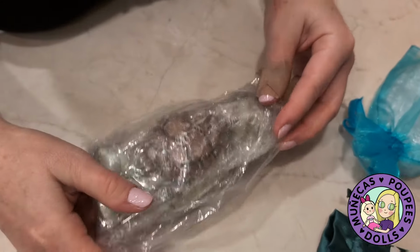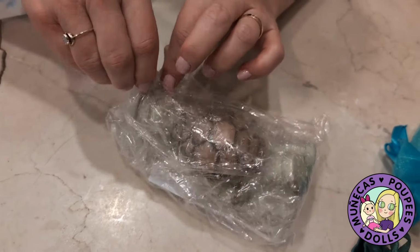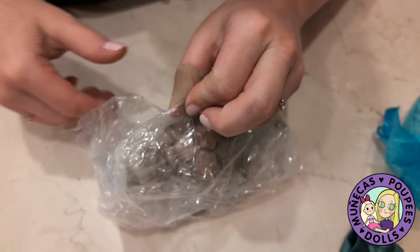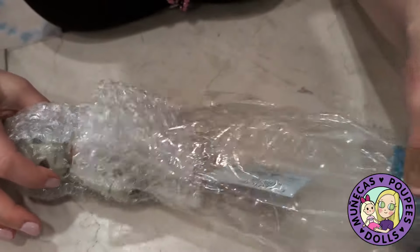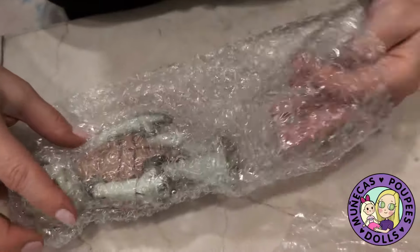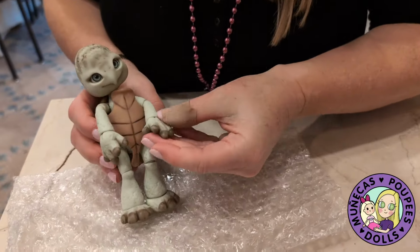Let's see if I can do this carefully. You hear the, I hope the camera picks that up. Oh, there's that new resin smell too. And here is, look at her, she is so cute.